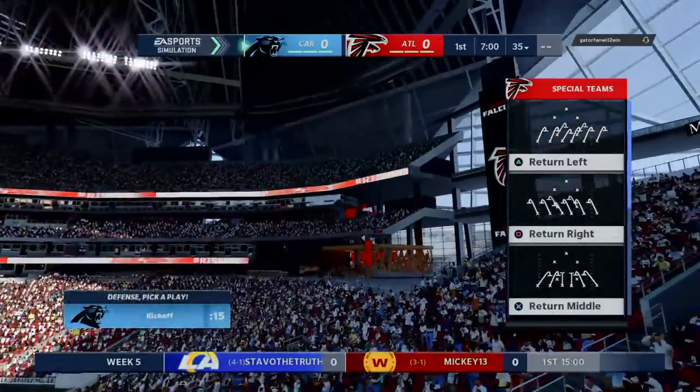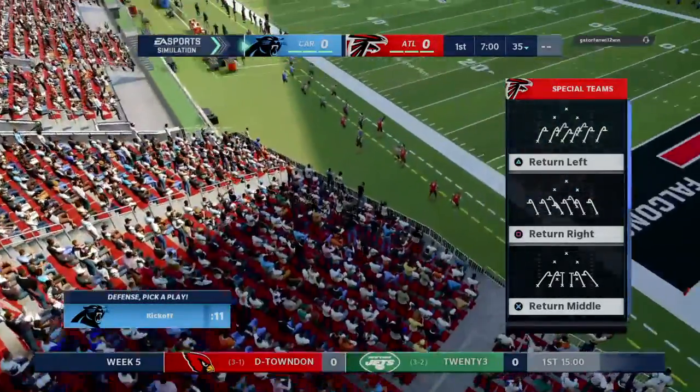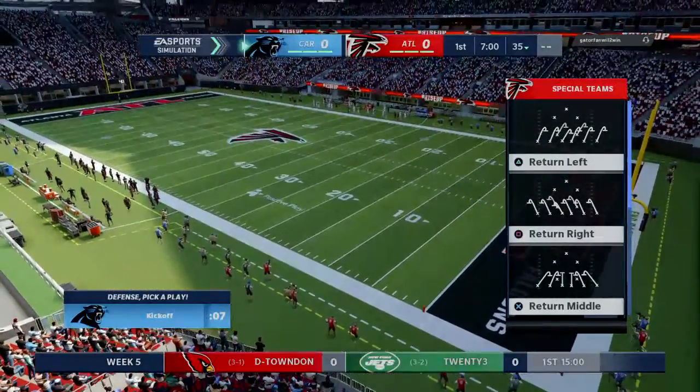A short time ago as the Falcons were introduced to this sellout crowd. We're set to go as the Falcons get ready to match up with the Carolina Panthers.